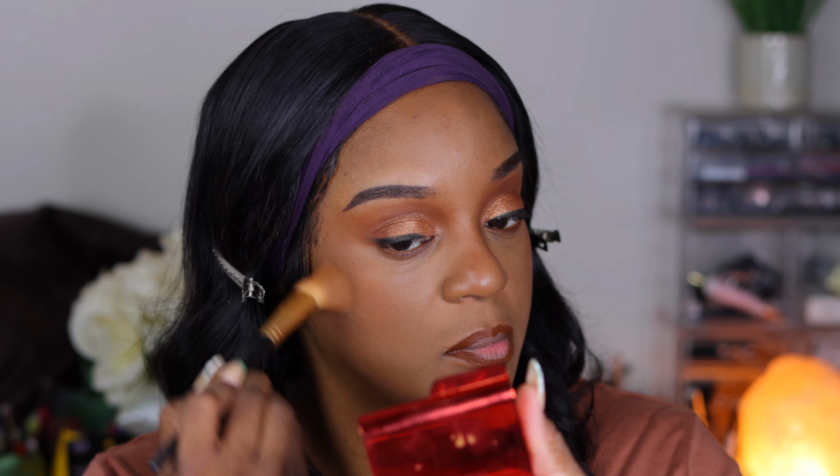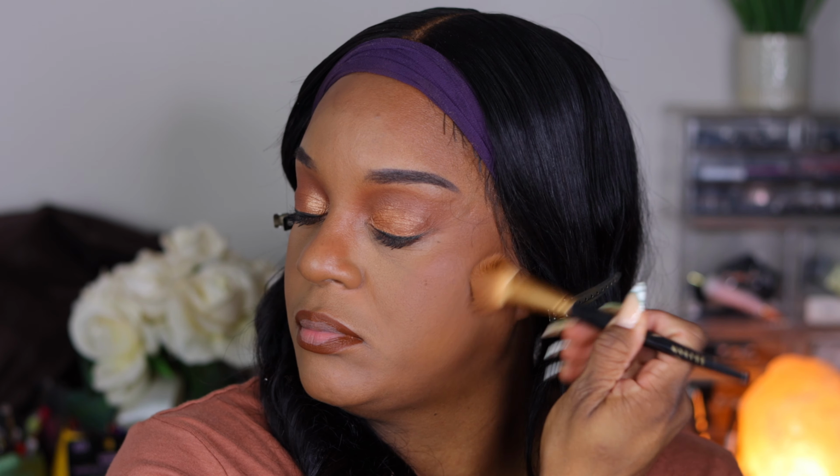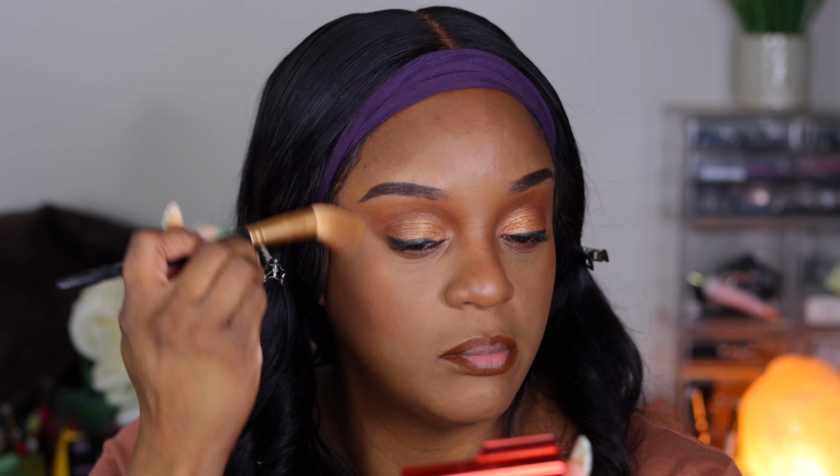I don't like to look lighter. I feel like I'm looking lighter than need be. So, bronze up. Better. Now let's take Wifey.